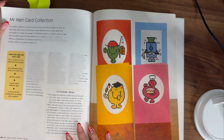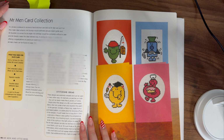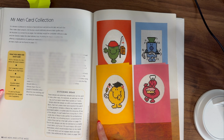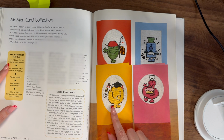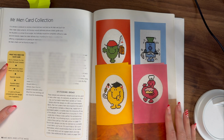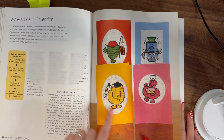It's always a pleasure to receive hand-stitched cards, and Mr. Men are such fun as they make ideal subjects. They've made them into cards, so again, you could do them really any way that you want. And for each card, it's saying 5 by 5, 28 count, white, DMC floss, and some double-sided tape and some card.